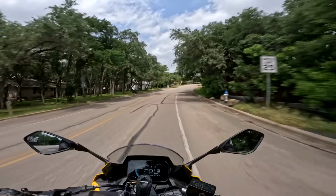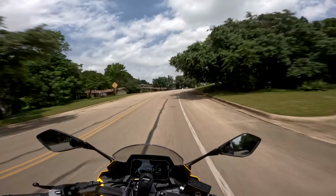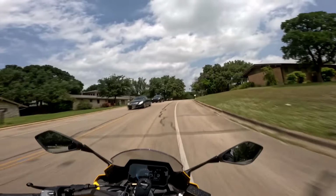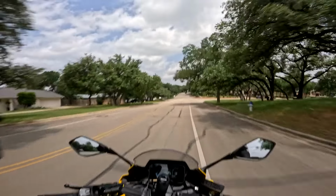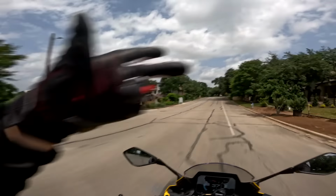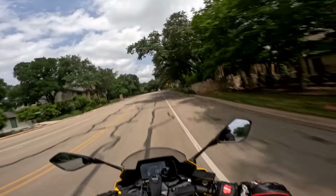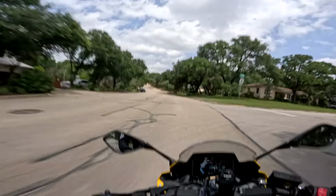Cancel our indicator, click it up into third gear, because the Suzuki GSX 8R has a nice amount of torque. We can cruise on this road right here. Now, I'm sticking to the right here just because I know this road really well, and I know that people sometimes like to pass on this road. That gives me the opportunity, if they do, to go, whoa, and I'll just go right over here into the shoulder and cruise on over here.